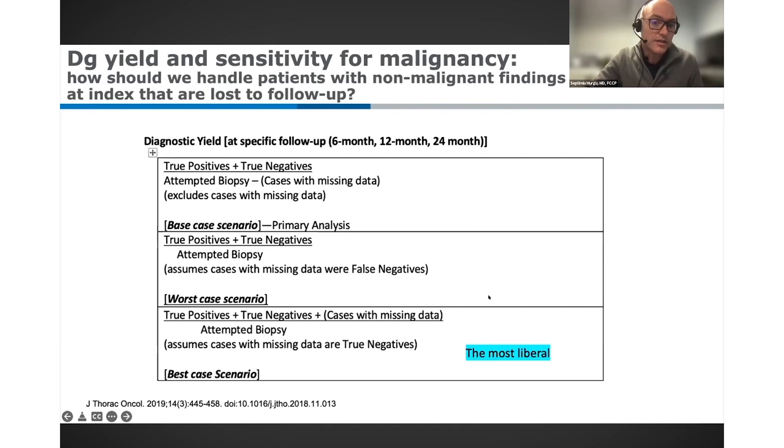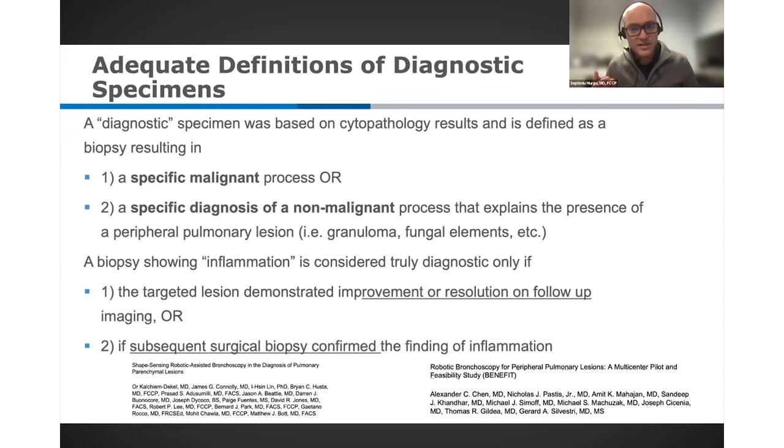To me, the best definition comes from the paper that Dr. Josie Senia was co-author on, led by Gerard Silvestri and Alex Chen. This is the BENEFIT trial published in CHEST. And the same definition was used by a group from Memorial Sloan Kettering in a paper that used the Ion system, just published in CHEST as well. So one with Ion, one with MONARCH. These two papers use what I think is the healthiest definition of diagnostic yield. If you get cancer, then you have a true positive. If you get non-cancer, so non-malignant, if it's a specific benign diagnosis, yes, that is a true negative.